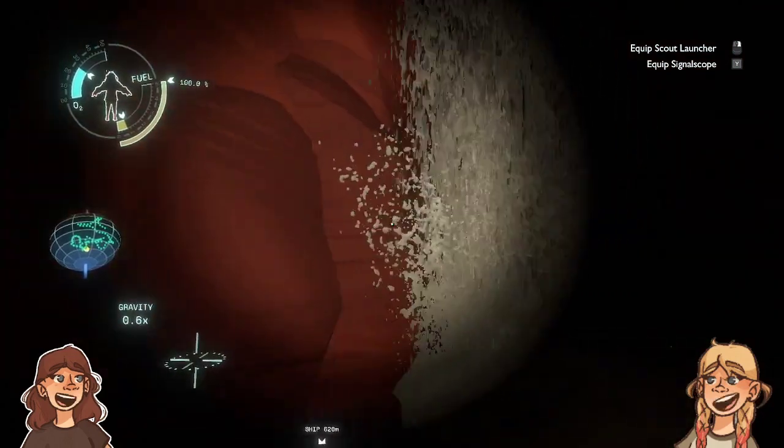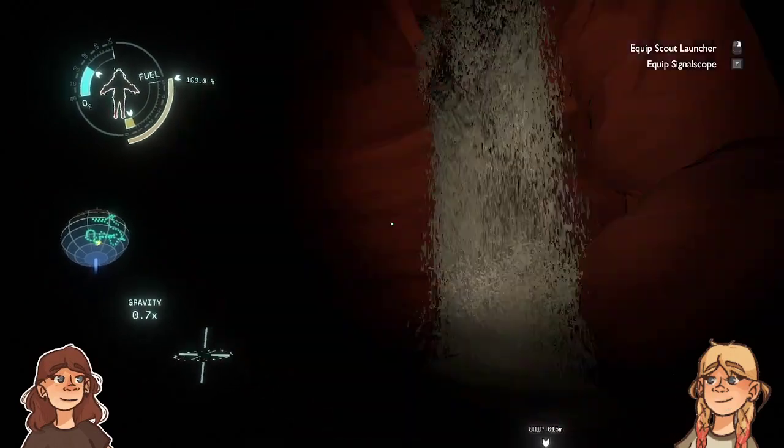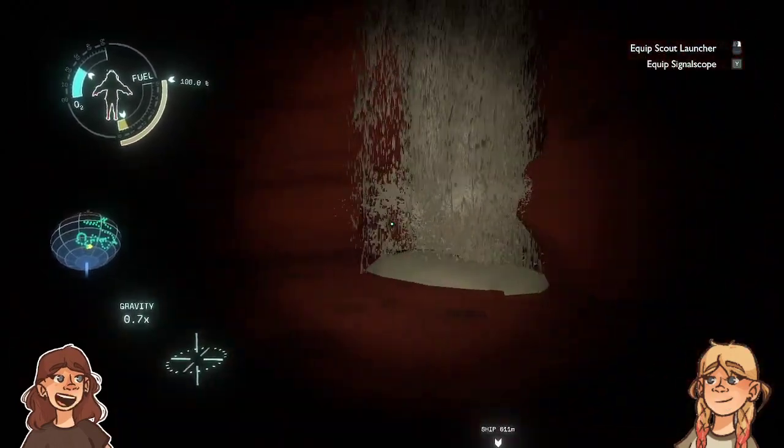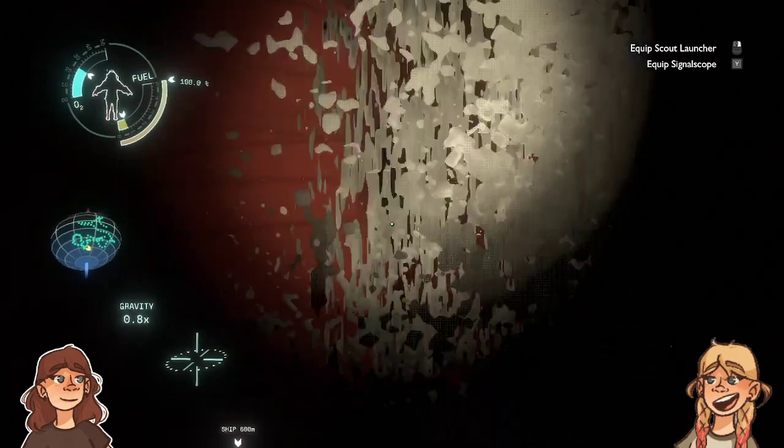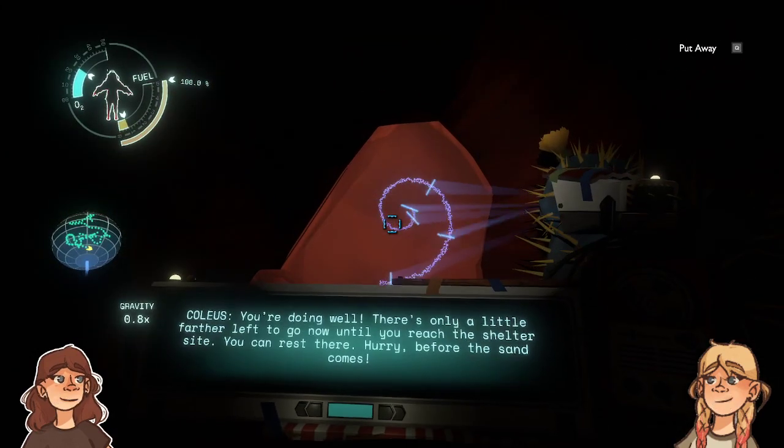The tunnel behind. Yeah, run out of fuel. The sand? Is there a tunnel behind this sand? It kind of looks like if you look... Oh, no, there yep, was. Okay. There was. You're doing well.